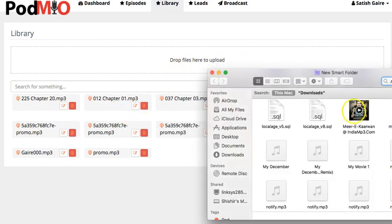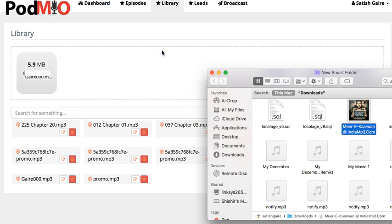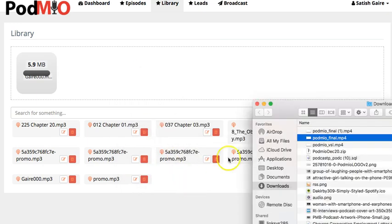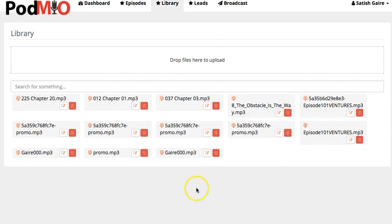So find your MP3 file, just drag and drop it right here, okay? You can actually upload multiple MP3s if you want to. Now, this MP3 is going to be used for your podcast episodes, and on top of that, your advertisements as well. Got it? Now, once you have it right there, we're good to go.